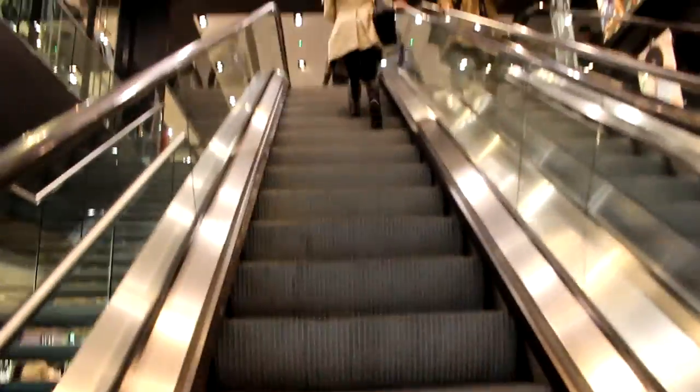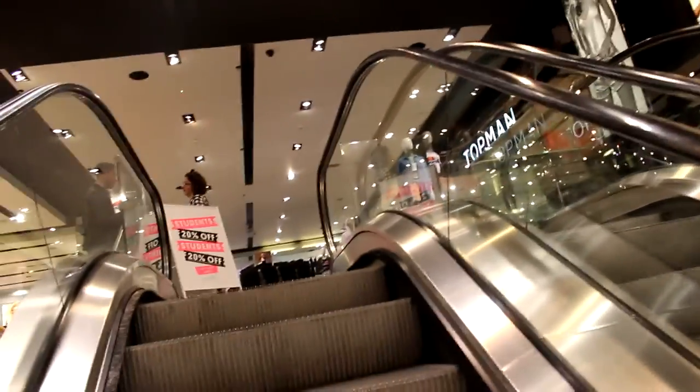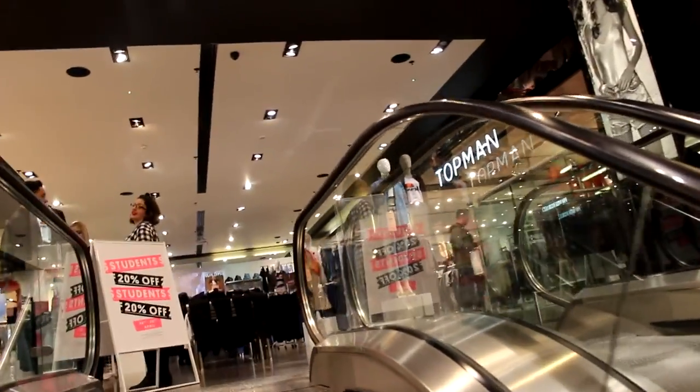For some reason, it seems like these escalators go fast as soon as you put your feet on. I'm trying not to fall and bust my ass, but I'm going upstairs to look at their sales section. And then off to Buckingham Palace.